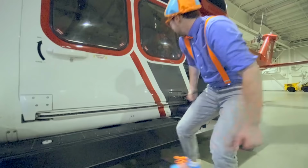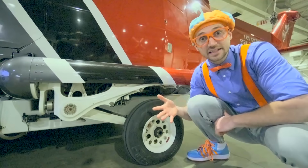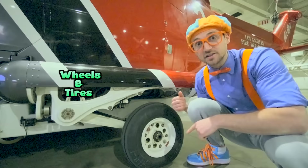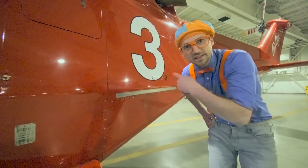Whoa, look down there. Wait a second, what's this doing here? You know how some helicopters have landing skids? This helicopter has wheels and tires. Wow, that is so interesting. Wait a second! You've seen this before, right? Yeah, this is a number!